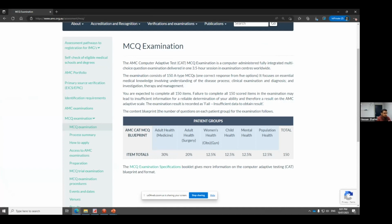There will be some questions about physiology and some about biochemistry, but they don't form the basics. The basics would be formed by medicine, surgery, obs-gyn, pediatrics, mental health, and then general community health as well. The AMC handbook itself has been distributed to highlight these patient groups so that you can understand the specifications and what type of questions you have to answer.